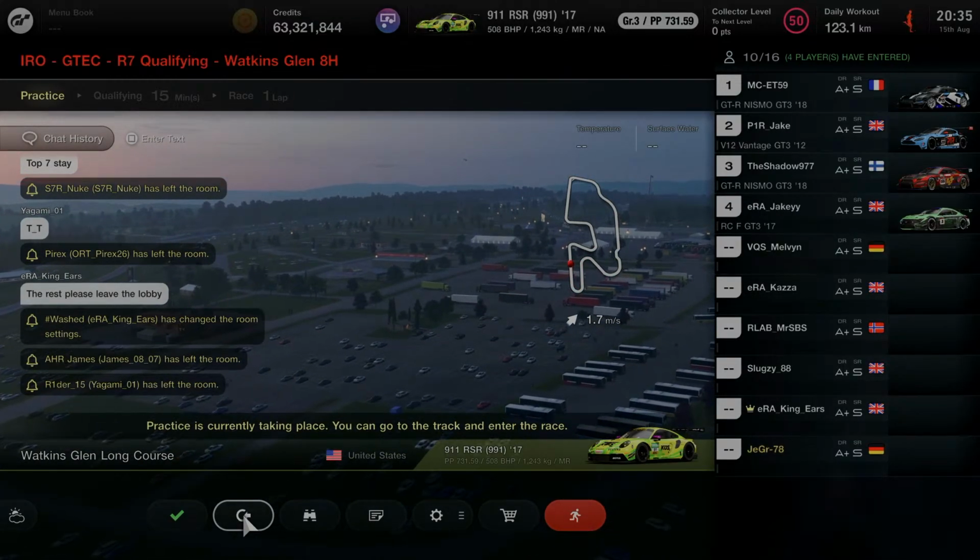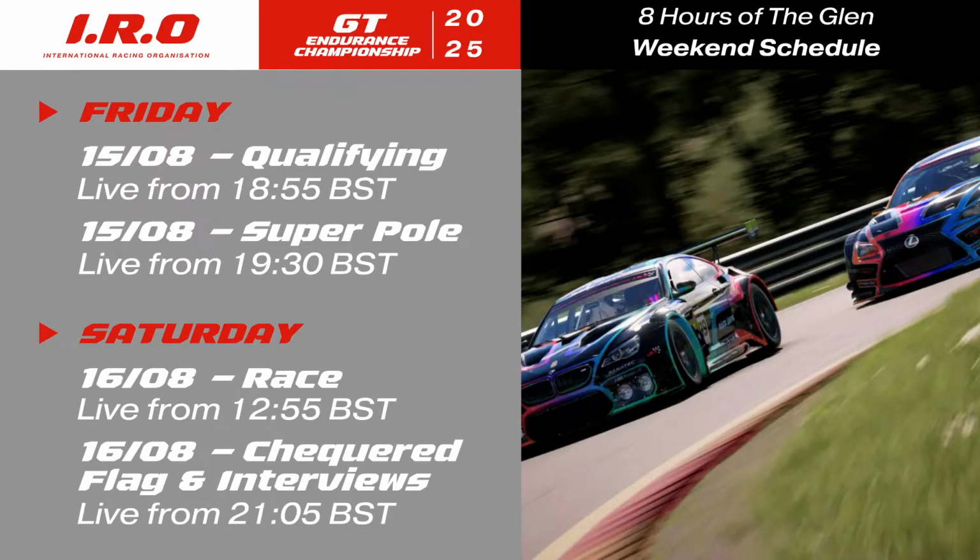Just bringing up the weekend schedule. So yeah, Super Pole about to start very soon, and then the race tomorrow live from 12:55 BST here on the IRO YouTube channel with live commentary for the entire 8 hours. It will be one continuous stream. Green flag should drop at 1 p.m. BST, and then the checkered flag around 9 p.m. BST, if there's nothing major to report for tomorrow's race.